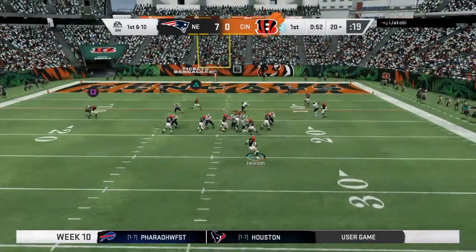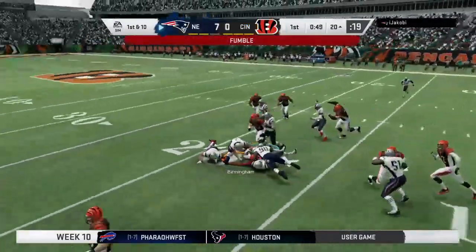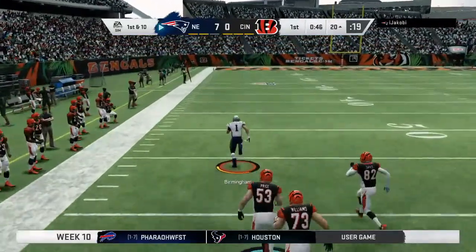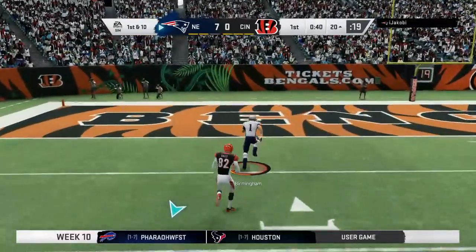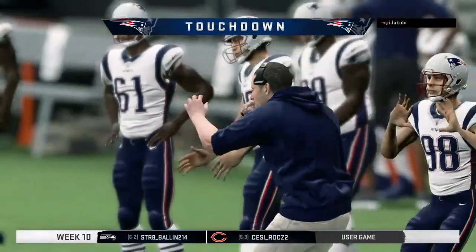Now a fake on the give here as they try the run-pass option. Jackson hit, and he lost the football. And it's picked up by the Patriots. He's at the 50, 30, past the 20, 10, and he will score. Touchdown, Patriots.